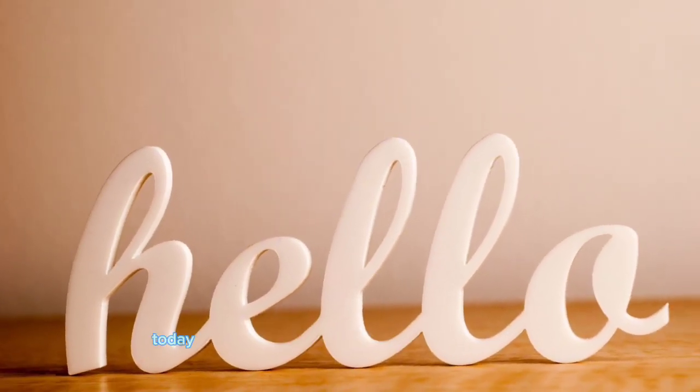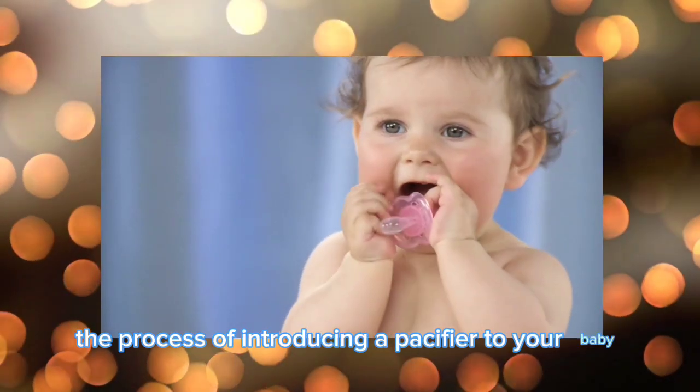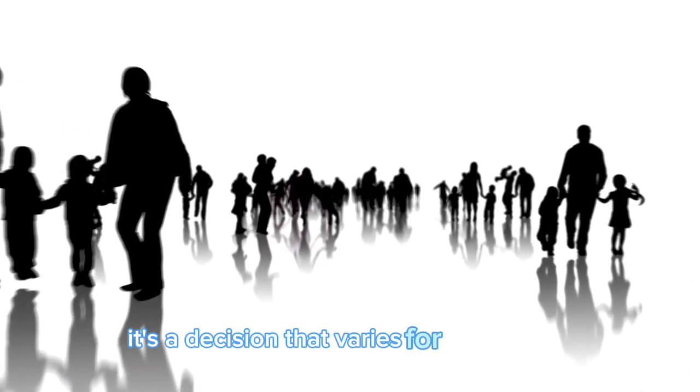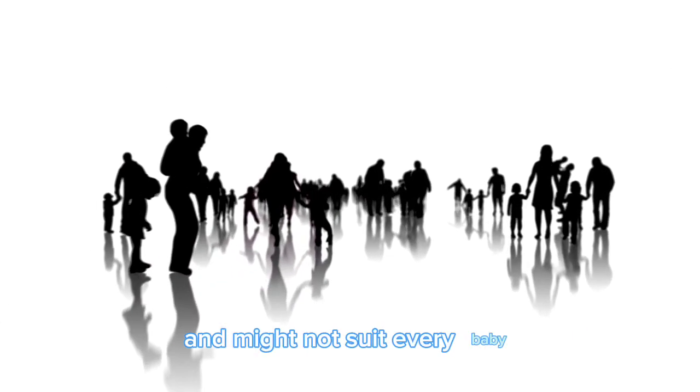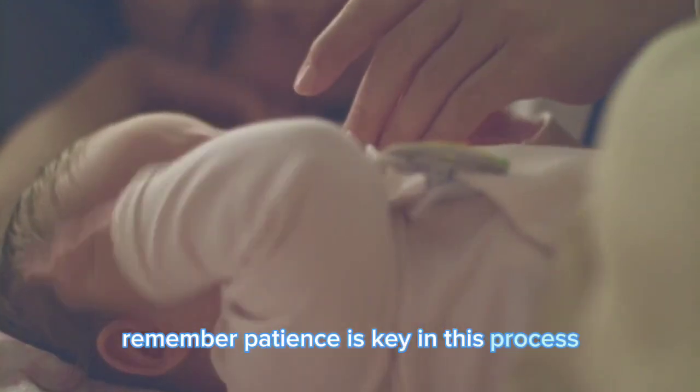Hello parents, today let's have a conversation about the process of introducing a pacifier to your baby. It's a decision that varies for each family and might not suit every baby. I'll guide you through the steps. Remember, patience is key in this process, and your baby's comfort always comes first.